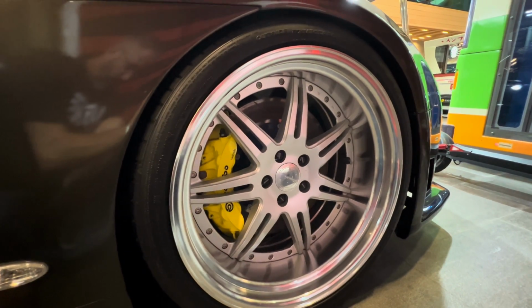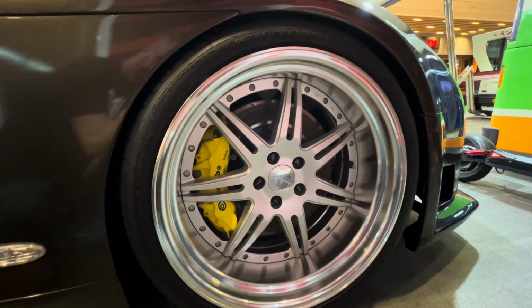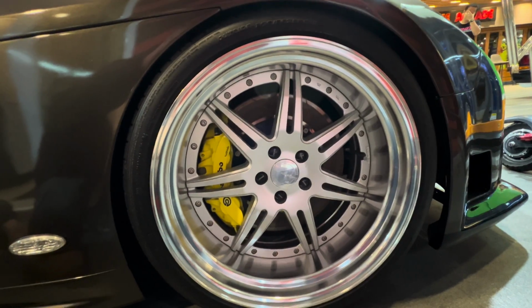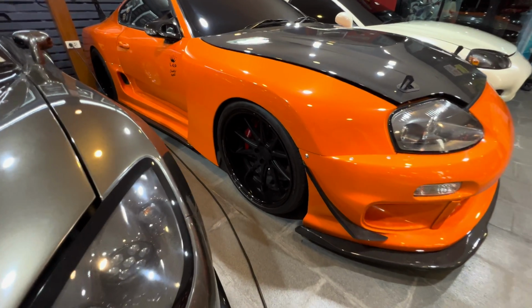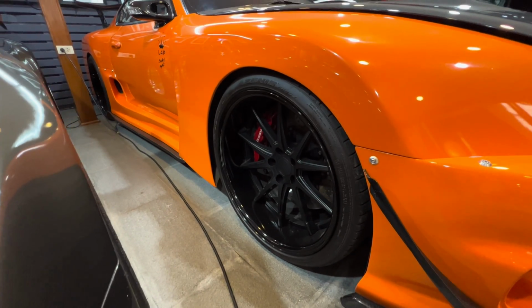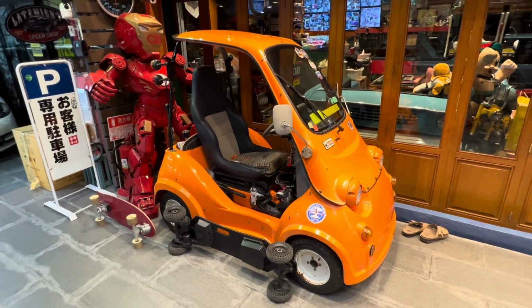And pretty much every car in Heng's collection has R35 brake calipers, just for ease and availability, and also because it's a 6-piston front, 4-piston rear. And if I haven't pointed it out, or you haven't noticed, almost all of Heng's modern cars have 20-inch wheels on them. I have no idea what this orange thing is. Some kind of electric vehicle, I'm guessing.